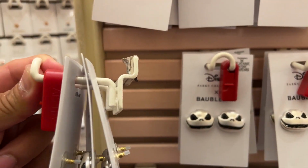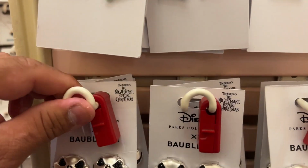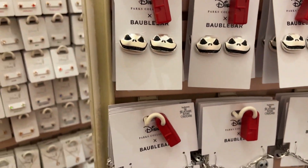Well, maybe people aren't as thievish as you. Like, don't steal them, guys. Just saying. You gotta rethink the security measures.